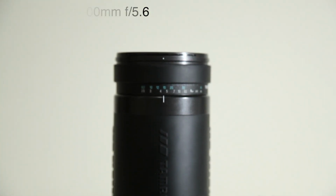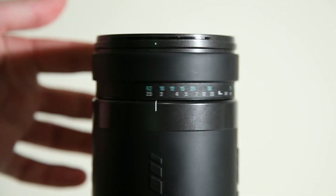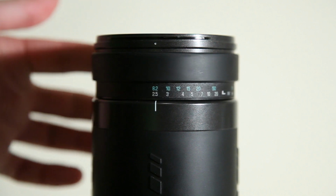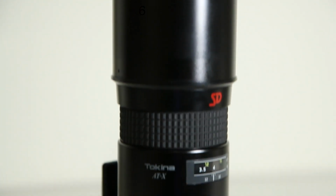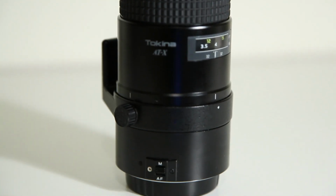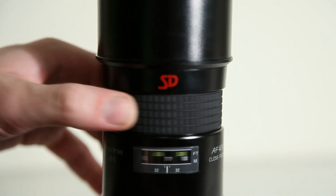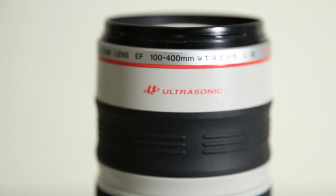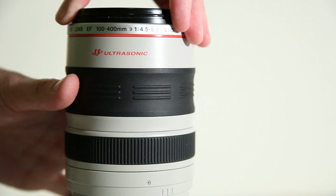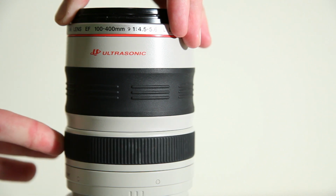Okay, so the first one is the Tamron 200-400mm lens with a constant aperture of 5.6. The focusing throw is quite short and the focusing ring is easy to turn. Next up is the Tokina 400mm prime, which offers autofocusing on Canon DSLRs. It's a solid, well-built lens with a long throw, easy to turn focusing ring, which is particularly good for manual focusing. And to put things into perspective, here's the high-end competitor, the Canon 100-400mm lens with its image stabilization, which is really useful. This lens has a little stiff short throw focusing ring and no hard stops, which is not particularly good for manual focusing.